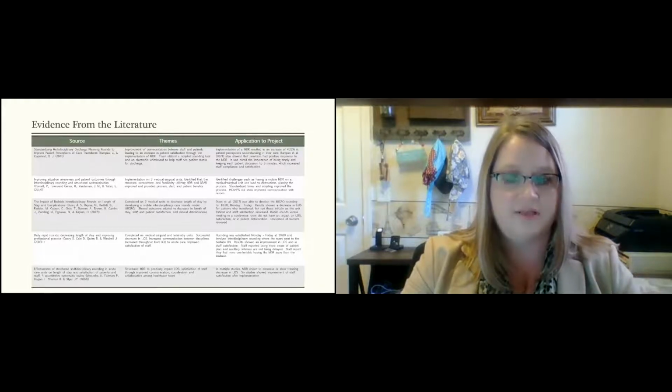The third article is written by Dunn et al. Implementation was completed on 2 medical surgical units and did utilize initially a mobile MDR. Shared outcomes related to a decrease in length of stay, staff and patient satisfaction, and looked at clinical deteriorations. The length of stay was decreased for patients that transferred into the unit, not necessarily those that were directly admitted to the units. They couldn't explain why, but that was an interesting fact. And then patient and staff satisfaction did increase.